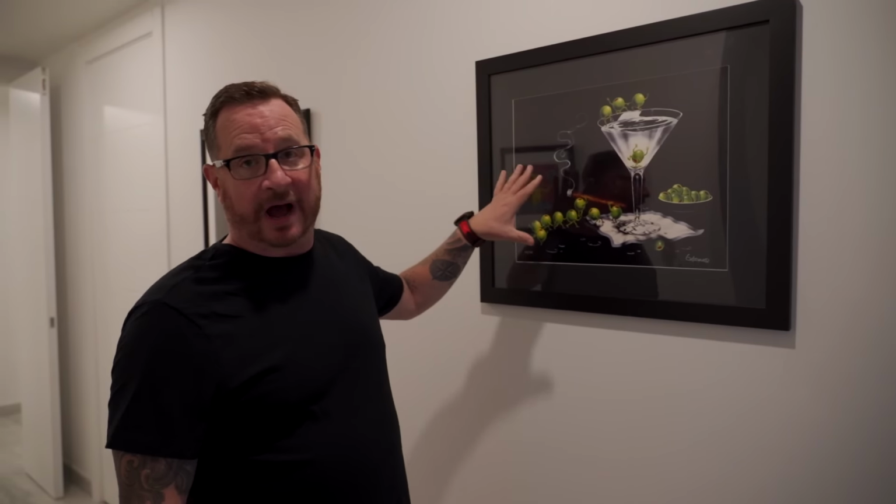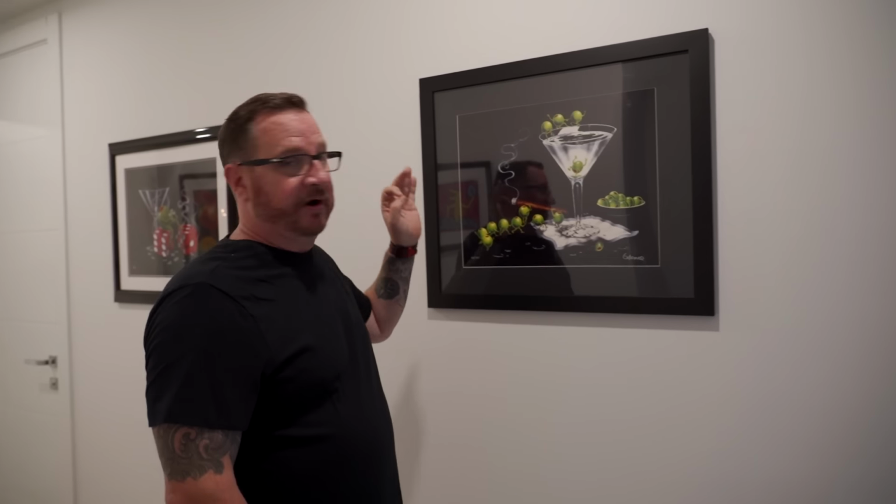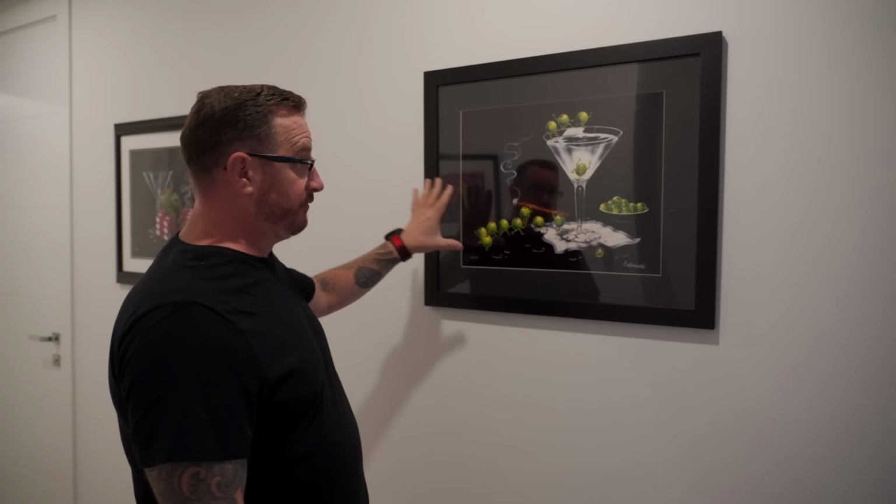So these are Michael Goddard pieces. Michael Goddard is a very famous artist out of Las Vegas. He does all olive prints and originals. So these are real originals. I don't know exactly what they're worth, but they're worth thousands of dollars each.